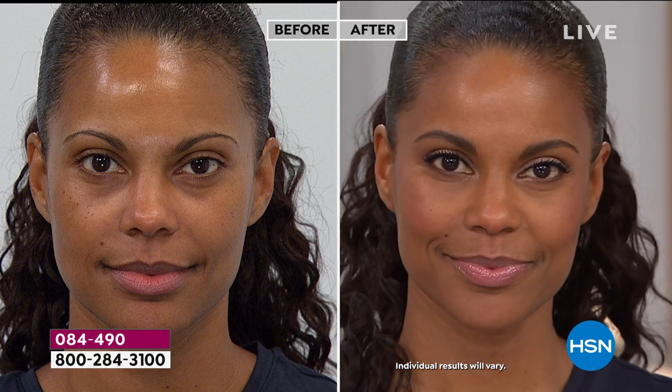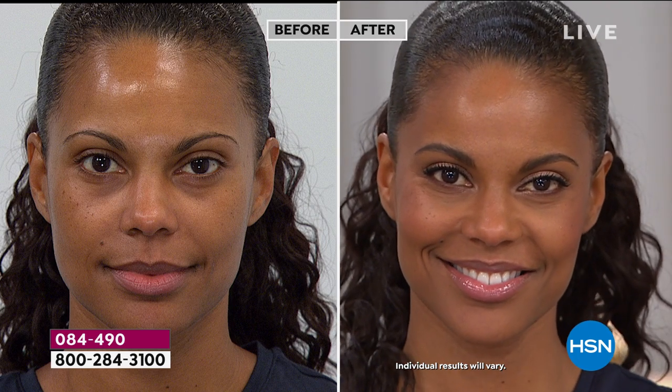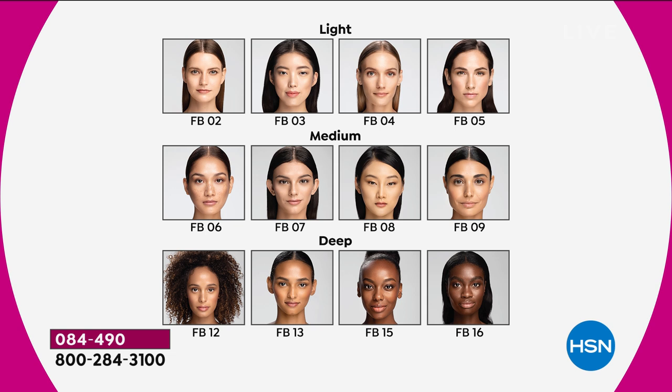What color are you wearing there, Victoria? 13. Okay, Victoria's wearing 13. Yes. And you can see it on her, we did it very sheer. So we just tapped the brush once and gave her a sheer coverage. I'm gonna go ahead and apply the right shade here so you can see, because I put way too much maybe on. Maybe here if you apply it. Look at that.